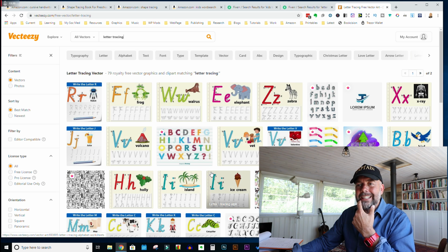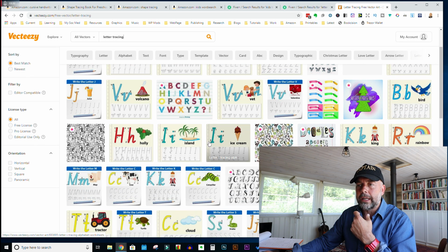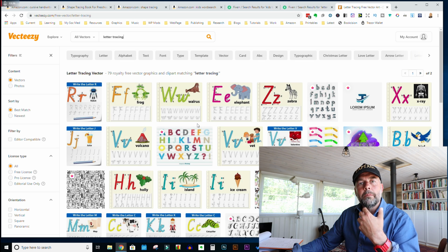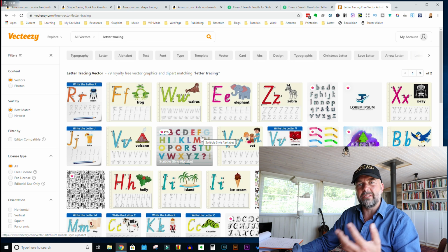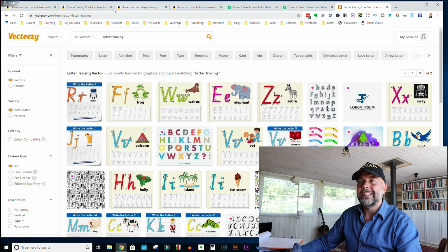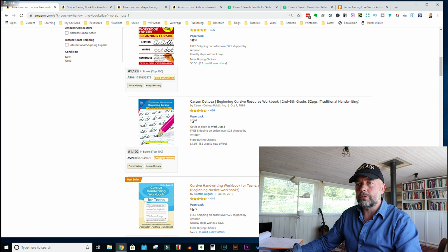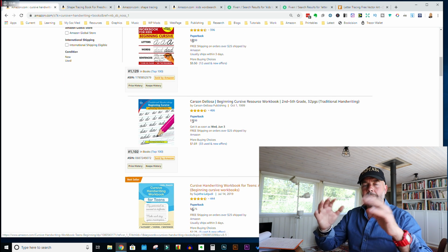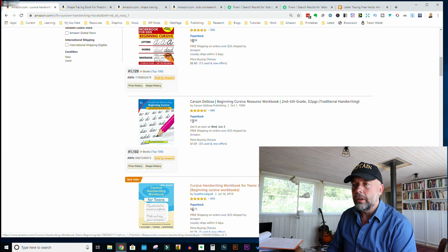If we go back to VectorZ and we look at those letters, you've got these lowercase letters here that could be used in your cursive handwriting, because cursive is basically lowercase letters. So that's something that looks reasonably attractive, and again, you could use the free page template for that handwriting practice template that I've got on Gumroad.